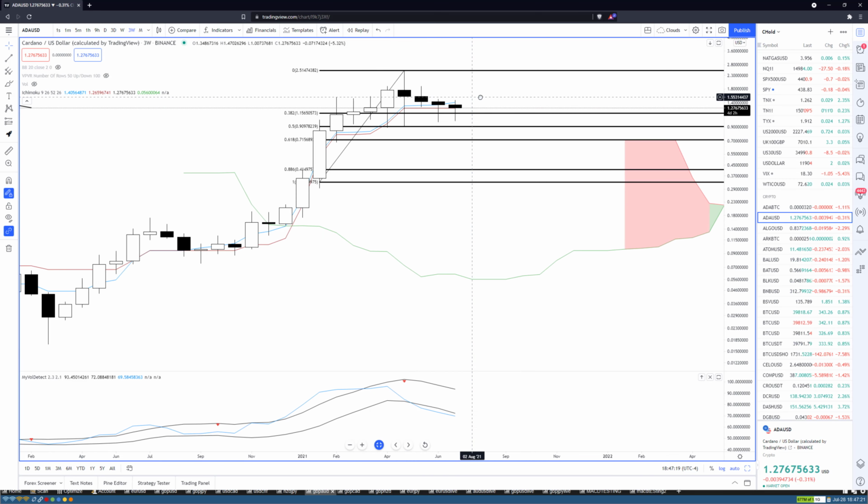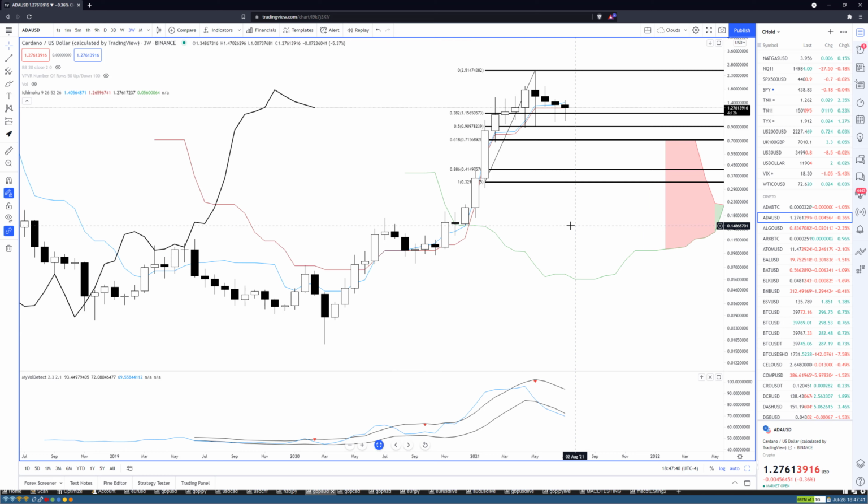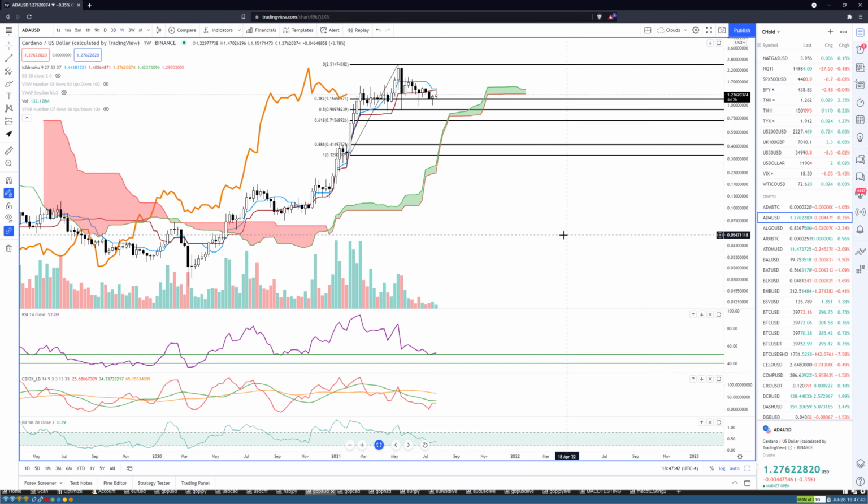The current 3-week candle is above the Kijun-sen, but it's still such a young financial instrument that we don't have a full, complete 3-week channel or 3-week cloud. But looking at it here, it looks very much like it could just continue on higher.